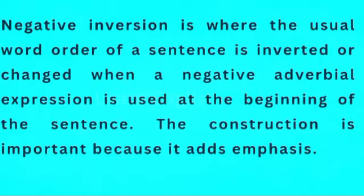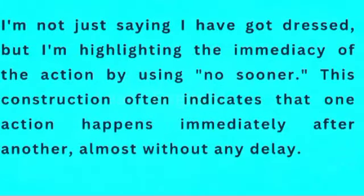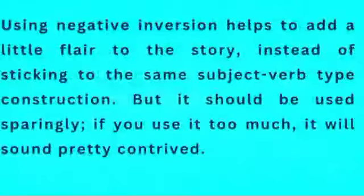The construction is important because it adds emphasis. I'm not just saying I have got dressed, but I'm highlighting the immediacy of the action by using no sooner. This construction often indicates that one action happens immediately after another, almost without any delay. Using negative inversion helps to add a little flair to the story instead of sticking to the same subject-verb type construction. But it should be used sparingly. If you use it too much, it will sound pretty contrived.